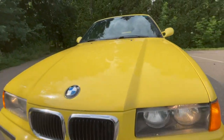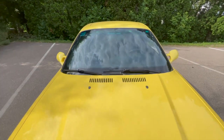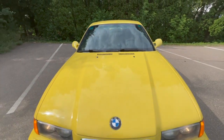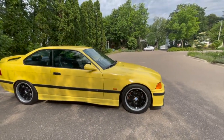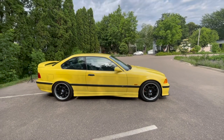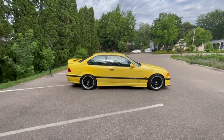All that gives you a connection to the car that you just don't get in cars nowadays. And it also gives you something to do. I don't know where you've been for the past 2 years, but there's been nothing to do. Not to mention, this M3 looks damn sexy. This car has aged pretty well as well. So that, my friends, is why I believe that this M3 is the true ultimate driving machine.